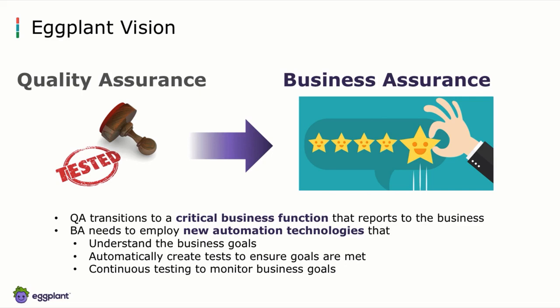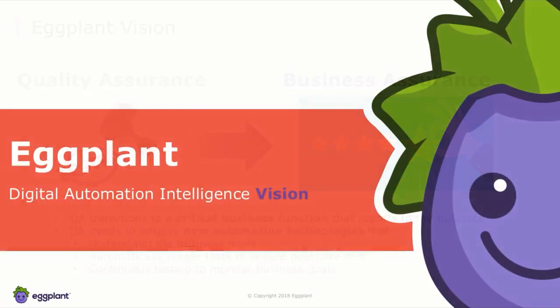If you get it right, you know that you can get, say, 5 stars in the App Store upon it being released. And to do this, we need to use a more intelligent and intuitive approach to testing, to really understand how we can automatically create tests to ensure that goals are met and continuously monitor these business goals in post-production after the app has been launched, to see if these goals have been met.